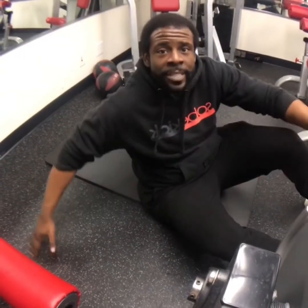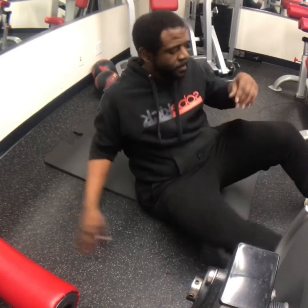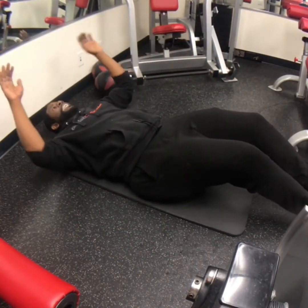Our last superset is gonna be for our abs. So let's get ready. We're gonna begin with the jackknife. I'm gonna show you 2 different variations of the jackknife. One that's gonna be a little easier than the other, so feel free to alternate as you need be. So let's start. So we begin our jackknife.